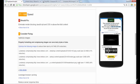One is that the Smush It plugin doesn't always compress the photos as much as completely possible. The second reason could be that it won't compress images that are larger than 1 megabyte. That's the absolute maximum for the plugin. With these 3 images, what you can do is compress them manually.